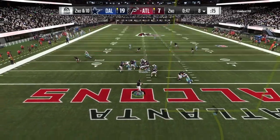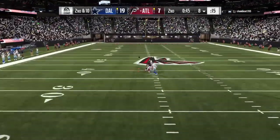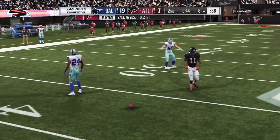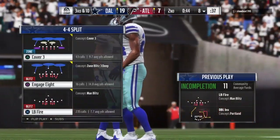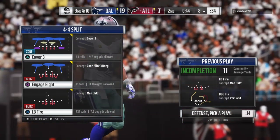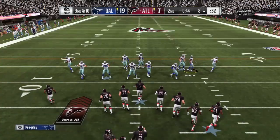2nd and 10. It's Ryan again. Going for the deep ball. And both guys were there, but it falls incomplete. I know he wants to get his team back in the game, but a 50-50 ball right there maybe was a little questionable. Yeah, he's pretty lucky to get that one back.